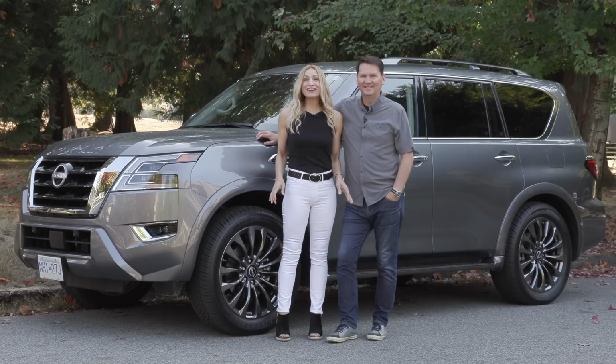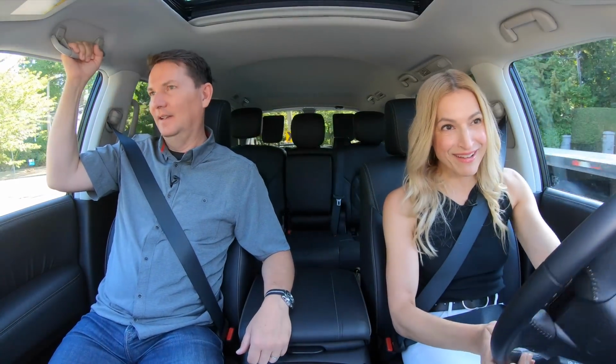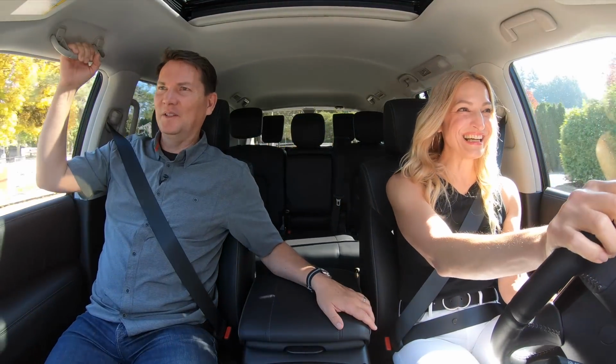We've got the Nissan Armada, and this thing is big. Thirsty, too. I like a good grab handle, Andrea. I know, for this baby you do. All right. Here we go. A beast of a V8. I like the sound, though. It does sound pretty cool.